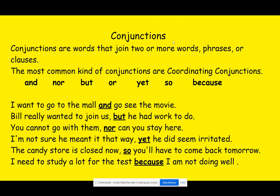So these are your most basic conjunctions. We use them all of the time in our conversation, in our speech, and even in our writing. We just don't even think about it. They're that common.